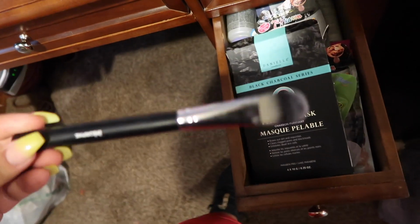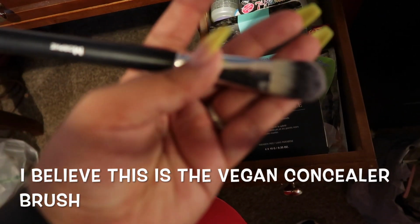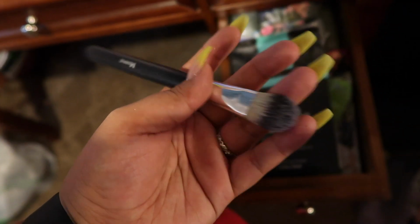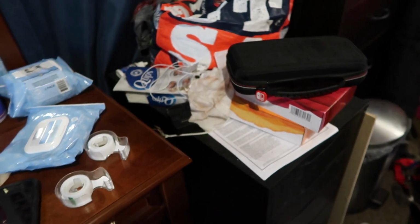Okay, now time to go through the mask drawer because this is my masking brush. It's the Morphe one that I have. It's in the vegan set, so I'm not really for sure what it is. I just know it's one of the vegan brushes that I have, but I like to use this one for my masking. This drawer is kind of just for my masks anyways. This one I really don't have to clean out because I know what's in there. My hair dye and masking stuff. So time to go through all of this now.